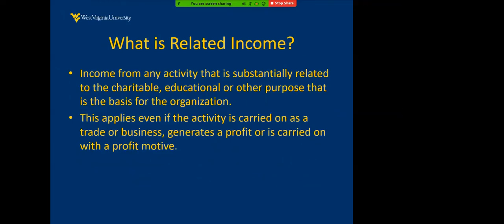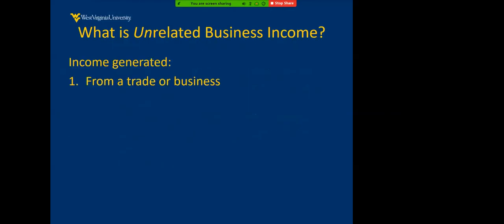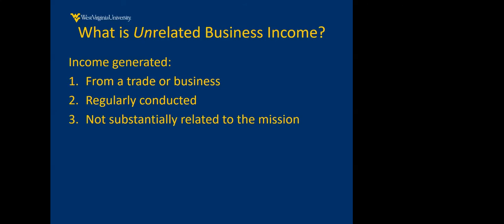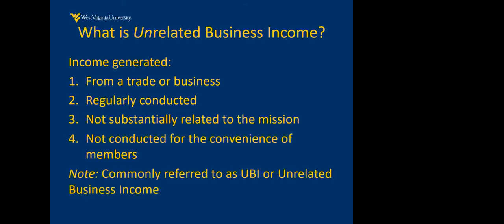Related income is income from any activity that is substantially related to our business purpose. This applies even if we earn a profit, even if we are trying to earn a profit. It's fine for us to do that as long as we can tie it to our mission, which then brings us to the next slide. What is unrelated income? Okay, unrelated income is the opposite. Next slide, please. Oh, there you go. Unrelated business income is income generated from a trade or business that's regularly conducted, that's not substantially related to our mission, it's not conducted for the convenience of our members, and it is referred to as UBI.